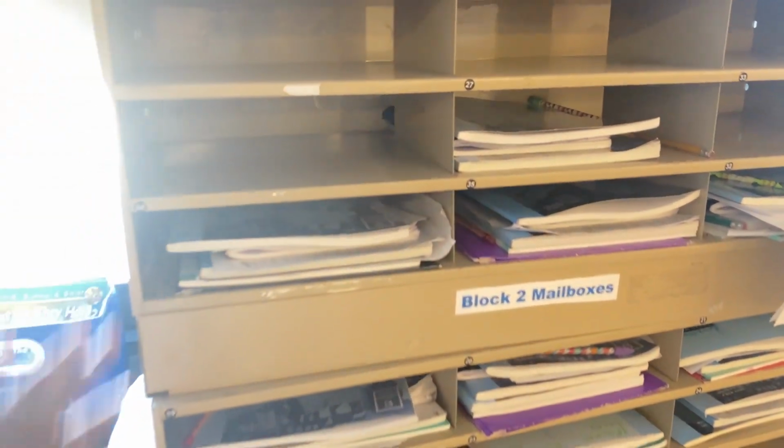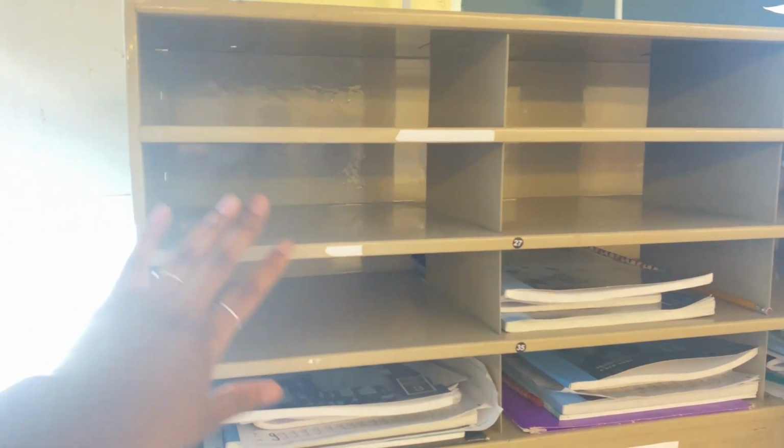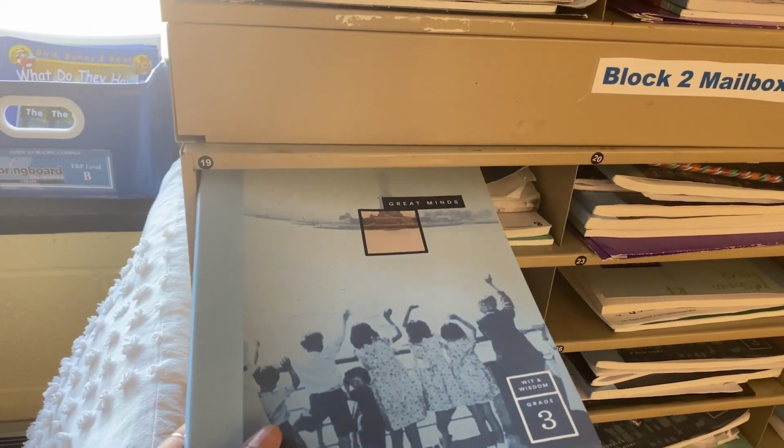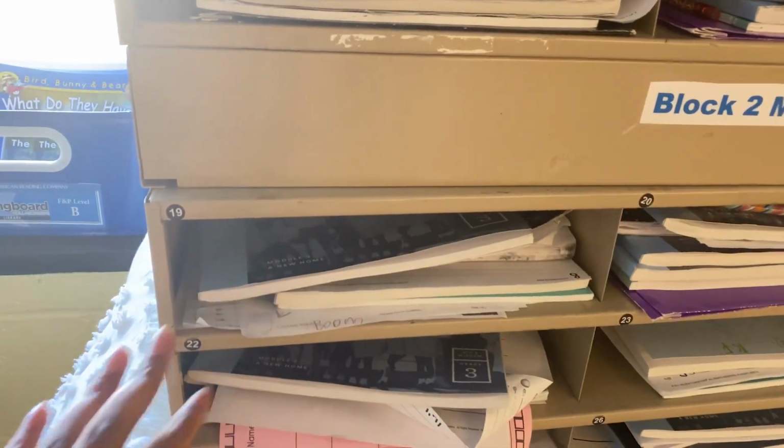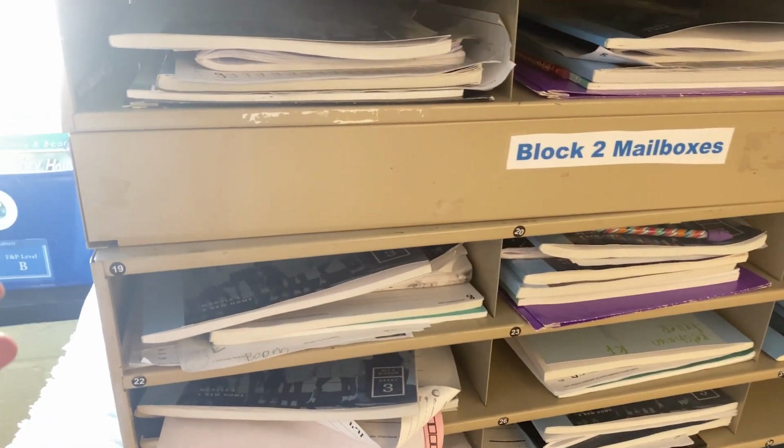Alrighty, so like I mentioned before, these are my second blocks. Originally, rookie mistake, I put their numbers up here, and they're not even that tall, so how can they even reach that? Here they have their workbooks and journals, everything in there. I don't want to get too close so you don't see student names, but basically this is block 1s. I'll show you block 2s later on.